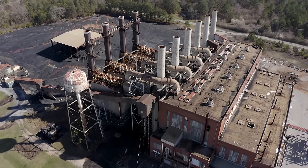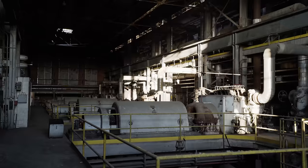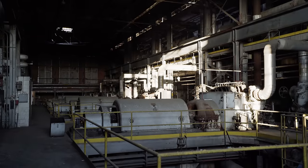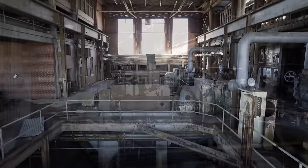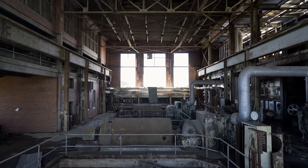In today's episode, we had the unique experience of exploring two identical structures, one shut down only recently and still in a semi-active state, and the other abandoned and decaying for decades. During World War II, the immense need for explosives and gunpowder led to the construction of dozens of munitions plants all across the United States.